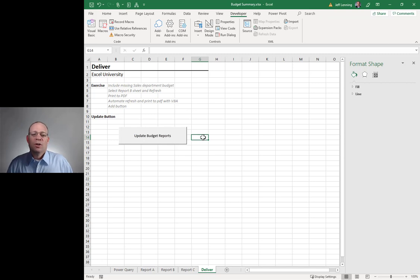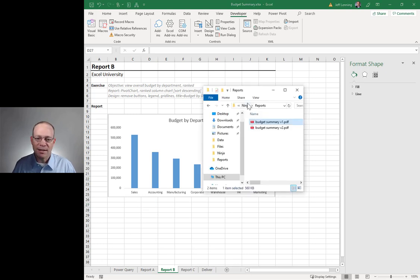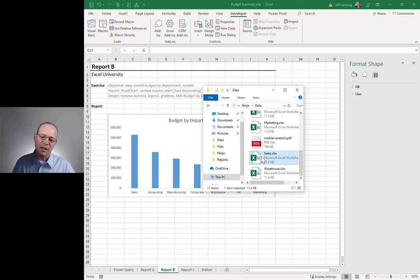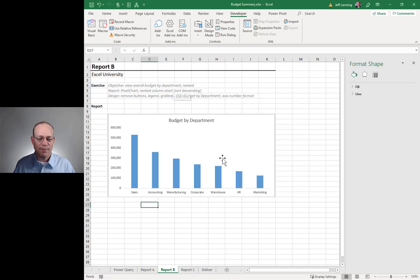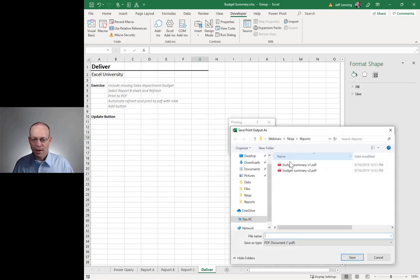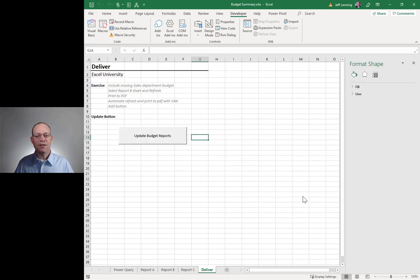Okay. So now what does the update look like? Right now, sales is in here. But let's say the salesperson makes some changes. Or let's say we don't want to include the sales report. Let's just delete it. So these are the files that are in that folder now. So now to do the update, we just click Update Budget Reports. The refresh happens. And now it's going to ask us, what do we want to call this report? I'm going to call it Budget Summary version 3. Click Save, and then it's done. Wait, is it done? Yeah, it's done.